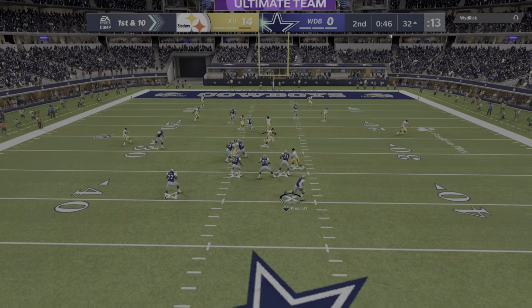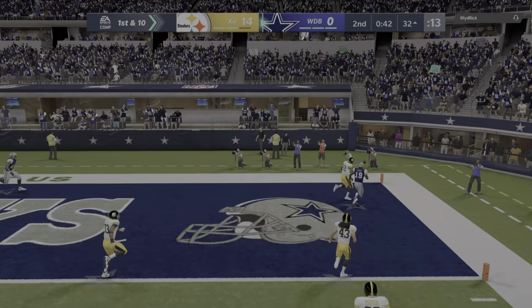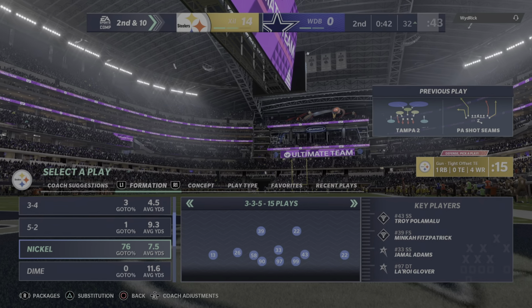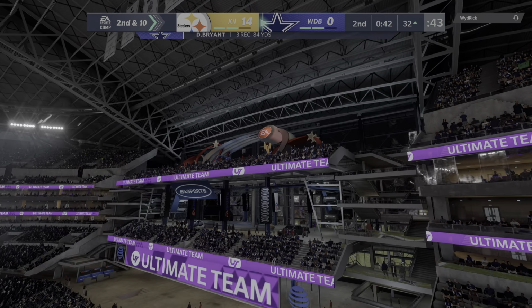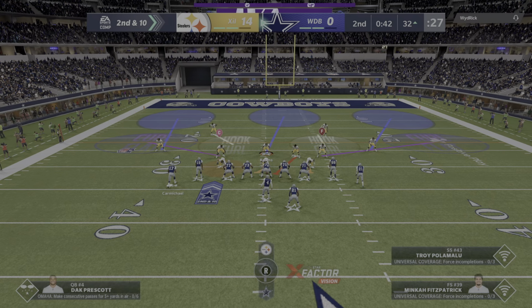Off the play fake, he'll look to throw. Flush to his right. He's going to let this go, back of the end zone. Now the Cowboys going to burn the first of their timeouts as they'll stop it with just over 40 seconds to go in the first half. Here's second and 10 now from about the 32.